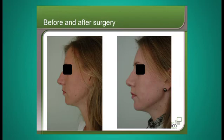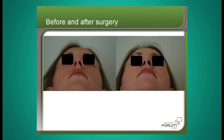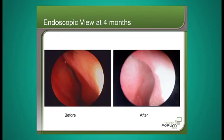From the front view, you can see a dilation in her nostril size and some tip rotation and improvement in symmetry, because we also did septoplasty. And again, from the base view, before and after. An endoscopic view, this is actually a different patient, but you can see the change in the endoscopic nasal valve.